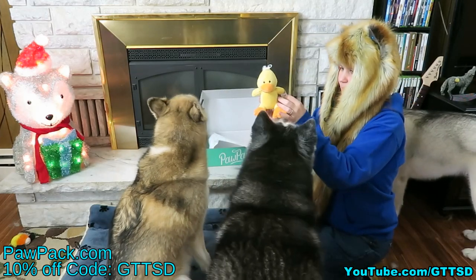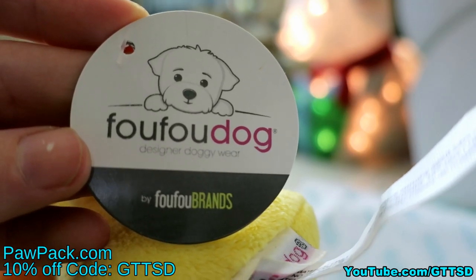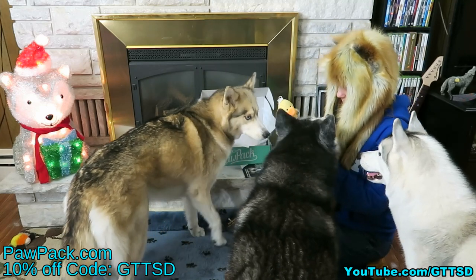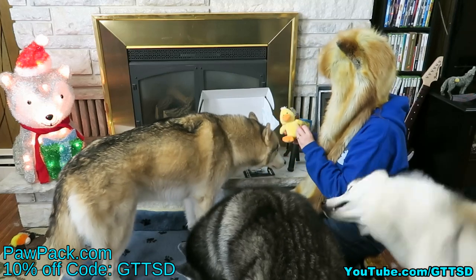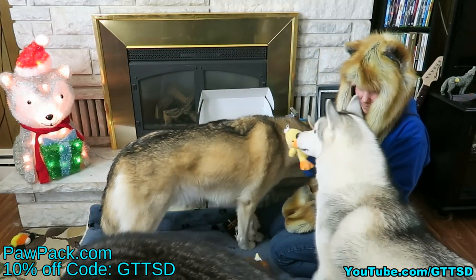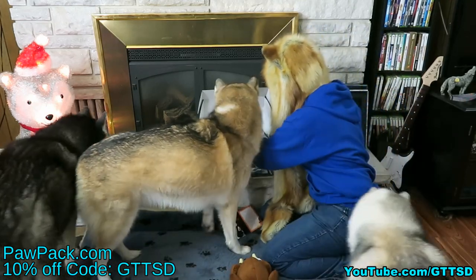Next is this little Fufu dog duck. Fufu Brands designer doggy wear. Who gets the duck? You want the duck, Fufu? They're like, we would like more treats before we play with the toys. How about you? You want it? Maybe? No? Okay. We'll go for more treats then.